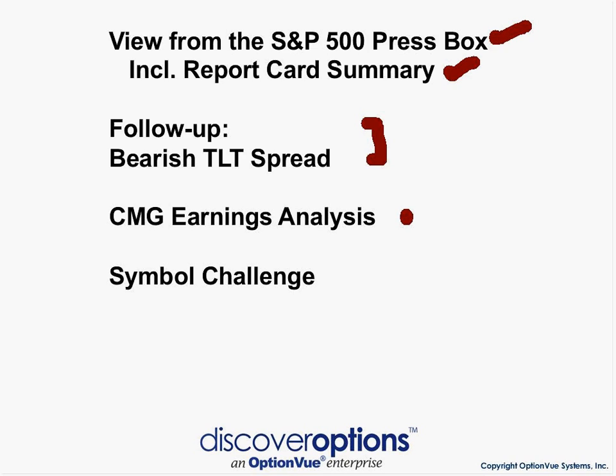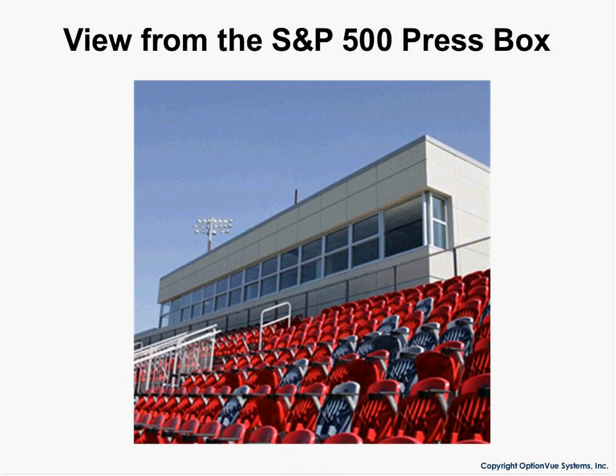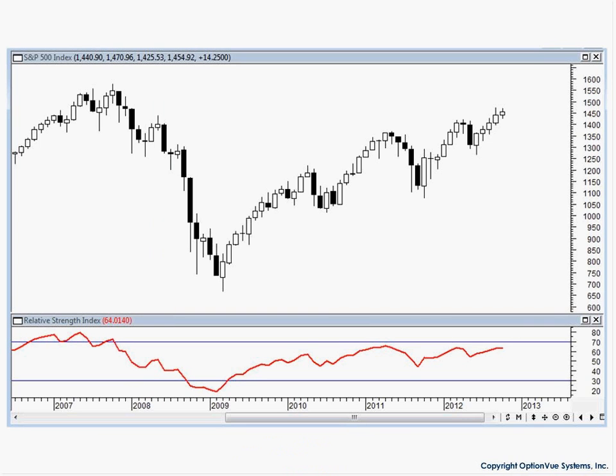Finally, it just depends how long this all takes, we'll take a look at the symbols you're interested in. If you're looking at a certain stock or ETF, if you could give us the symbol, we'll take a look at that in OptionVue, look at the options, look at the chart, and see if there's any good opportunity out there, okay? Excellent. Well, without further ado, let's go to the S&P 500 press box here.